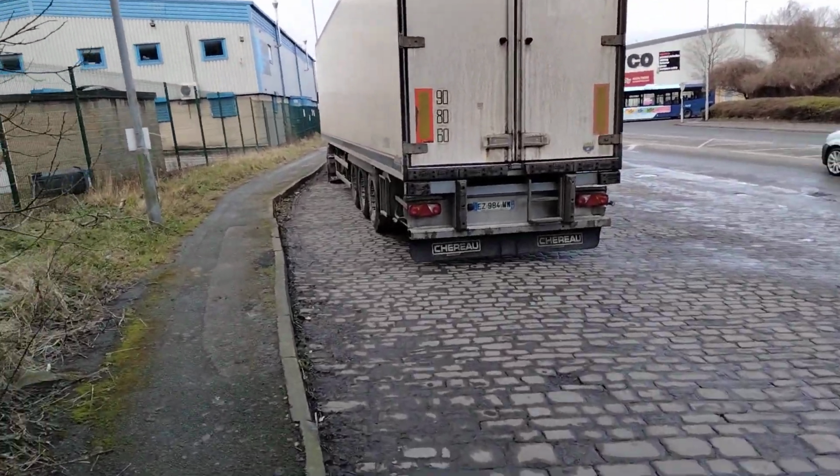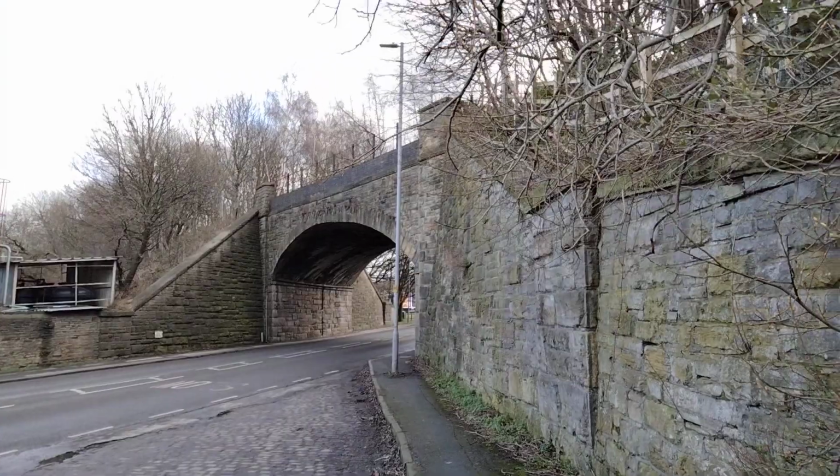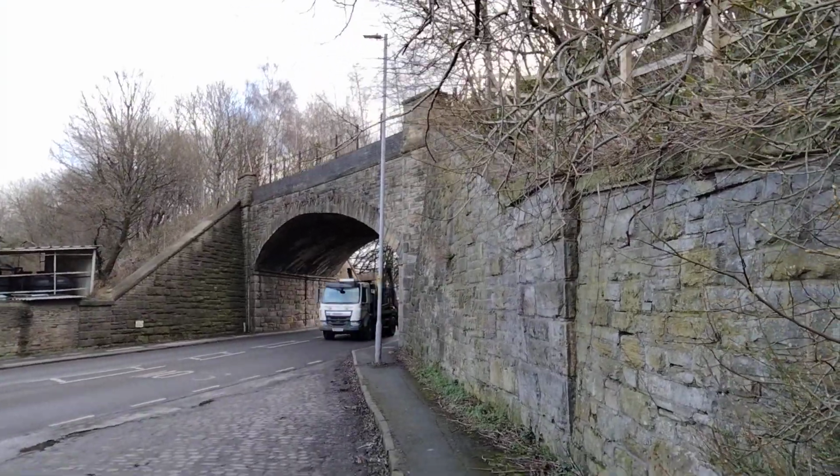So I'll just show you the other side of the bridge. They come thick and fast on this bit. We're just round the corner from the next one, so there you go, very nice.